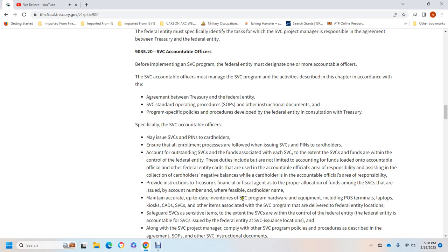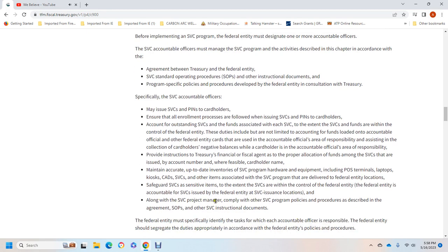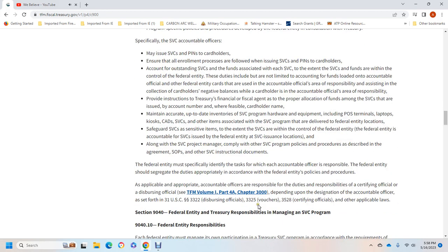Maintain an accurate, up-to-date inventory of stored value card program hardware and equipment, including the POS terminal, laptop, kiosks, SCADs, TV, stored value cards, or other items associated with the stored value card program delivered to the federal entity location. Safeguard stored value card sensitive items to the extent the stored value cards are within control of the federal entity. The federal entity is accountable for the stored value cards issued for the federal entity stored value card issue locations and for the stored value card project manager. Comply with the stored value card program policy and procedures described in the agreement, the standard operating procedures, and the stored value card instructional documents.